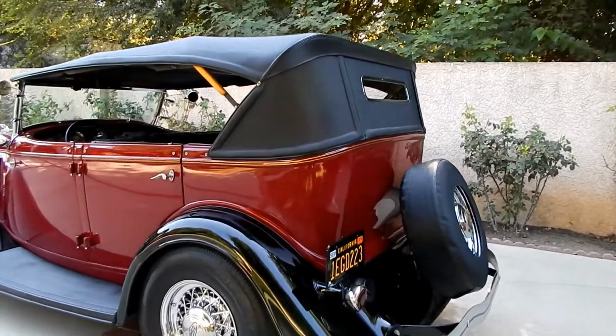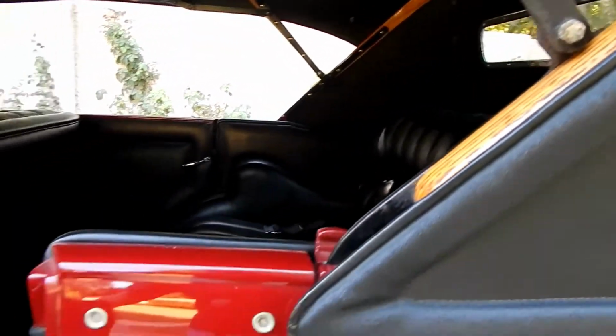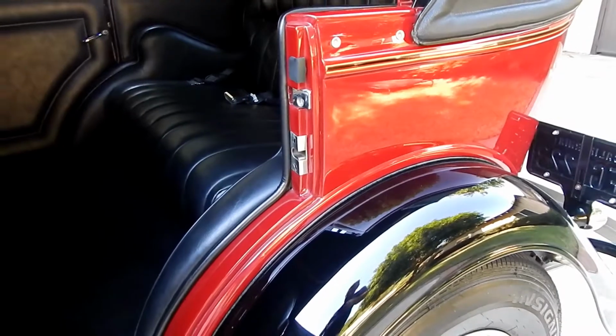You'll see how nice and pretty this car is right here. Just elegant. All the woodwork on the bows here is very nice. Again, door jamb to door jamb. Mikey likes it.